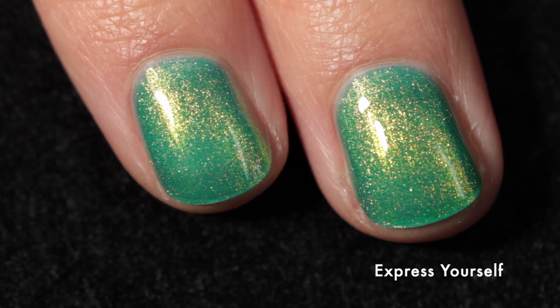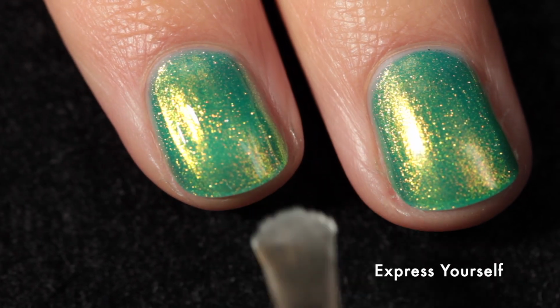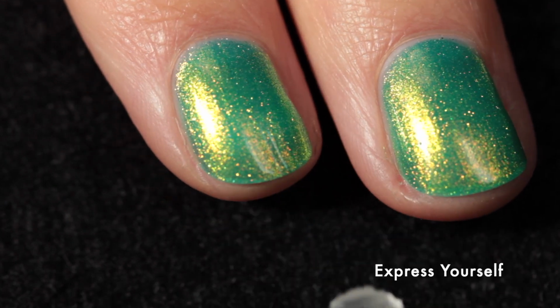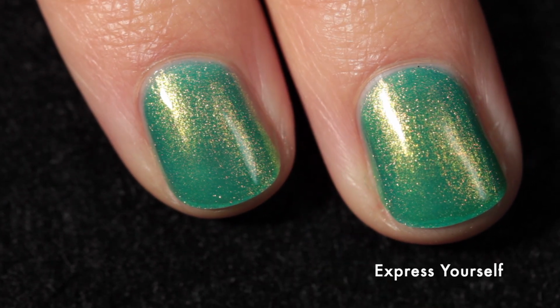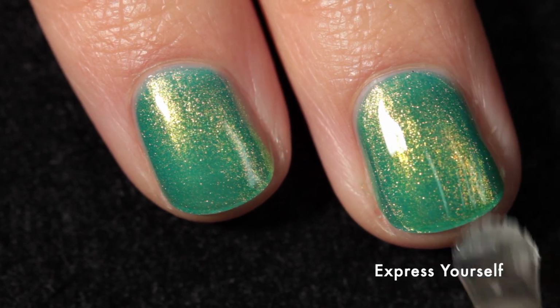As you're going to see in a second, there's so much shimmer in this polish that you're not going to see your nail line very often in real life, just because the shimmer is super, super, super intense.